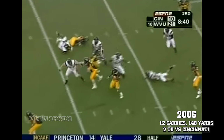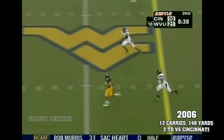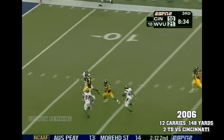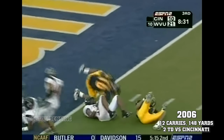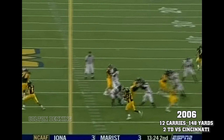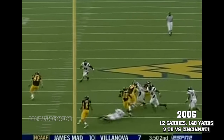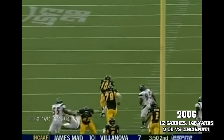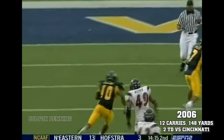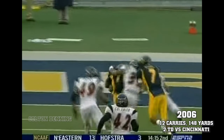As Steve Slaton tries to get out of trouble. How good is he? Steve Slaton, who has a 65-yard touchdown run, takes that all the way down to the 2 before John Bowie gets him. That's a 63-yard run. Wow, he can deliver the big plays. We talked about his speed. Just check out his vision on this replay.